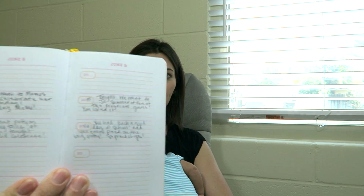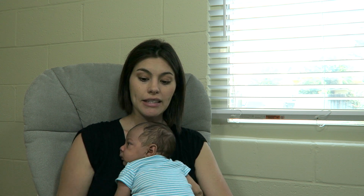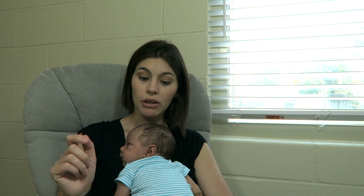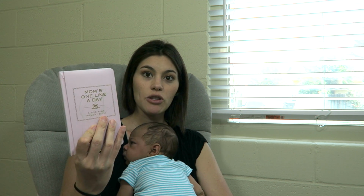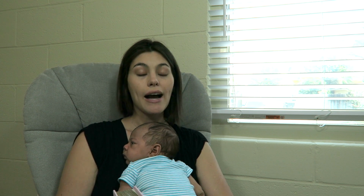So you basically have a calendar day, and then you have a couple lines to write in a memory for the day, and it goes up to 5 years. So when I write in today's, I'll be able to look at last year's memory and see what I wrote down. And it says Mom's One Line a Day, a 5-year memory book. And it has been so much fun to do it for Eva Lee. I'm not gonna lie, it is quite the commitment.